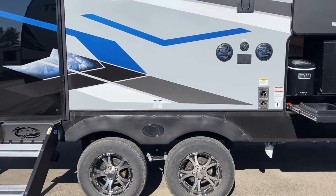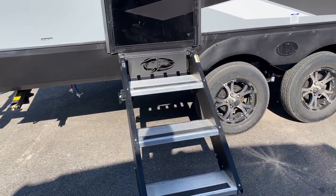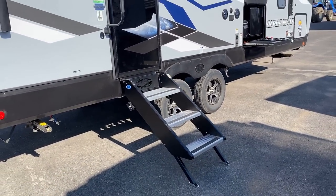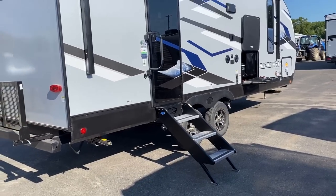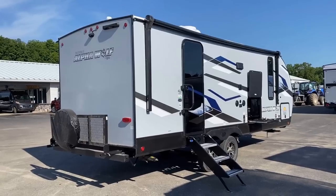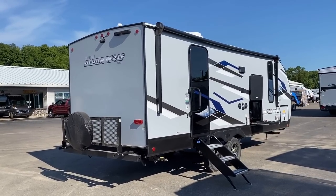The stable steps make another return here. I think at this point in the marketplace, stable steps are pretty much here to stay for the foreseeable future. Now on the back, you've got that cargo rack and a spare tire. Cherokee has finally standardized their spare tire. They just said, listen, it's just silly for us not to do it anymore. I think it's high time we just standardize that.